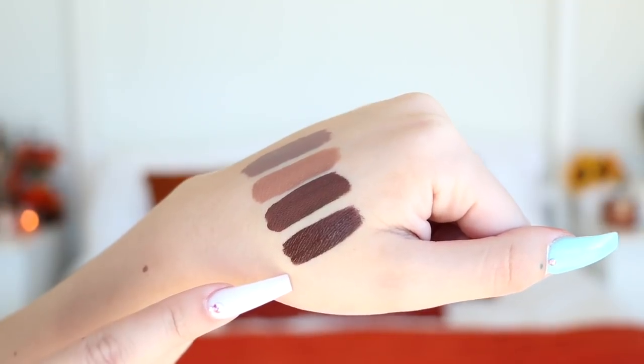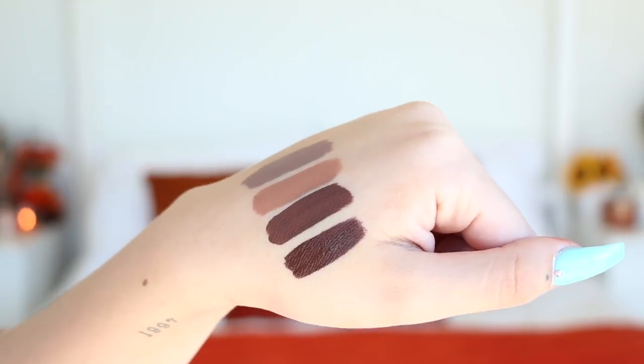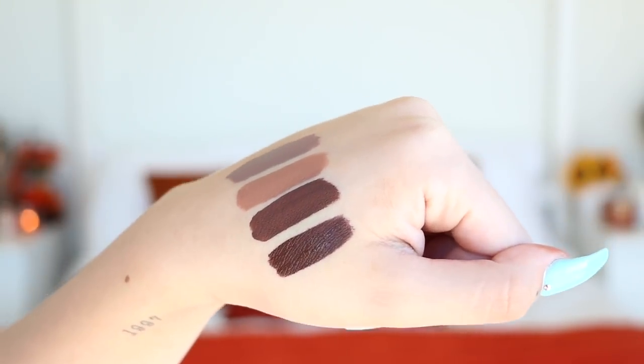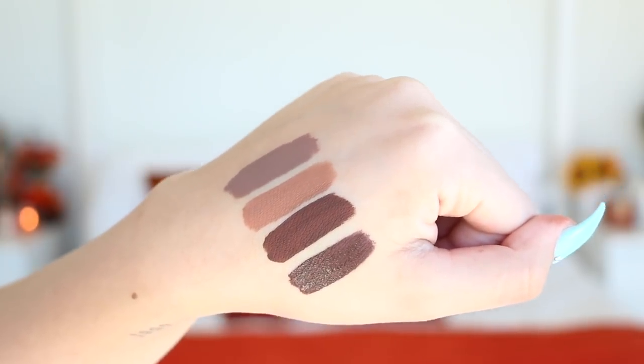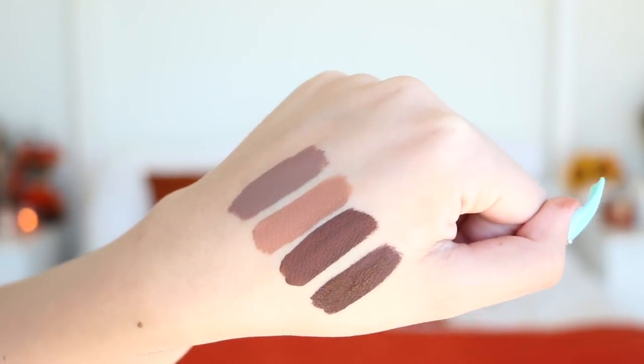So down here we have the L'Oreal one, which is way more pigmented and rich than the Kylie Cosmetics. And then up here we have that cool tone muted kind of gray brown. Obsessed. If you're not trying to spend that much money on Kylie Cosmetics, then I definitely recommend these from L'Oreal. I mean, they're drugstore and they're really good quality. The formula is freaking amazing. They really did that with these.